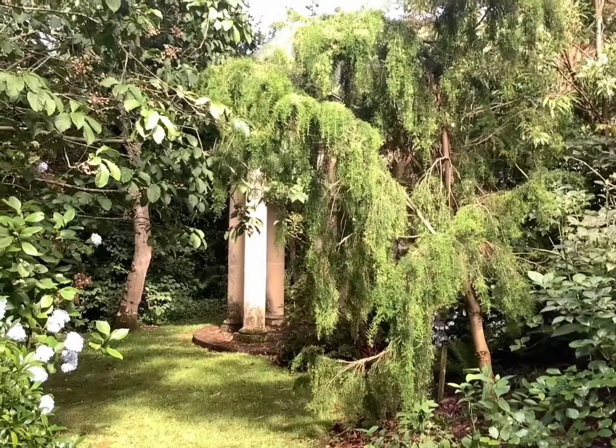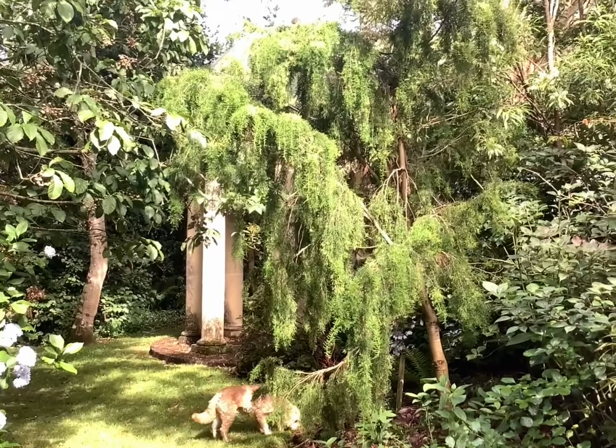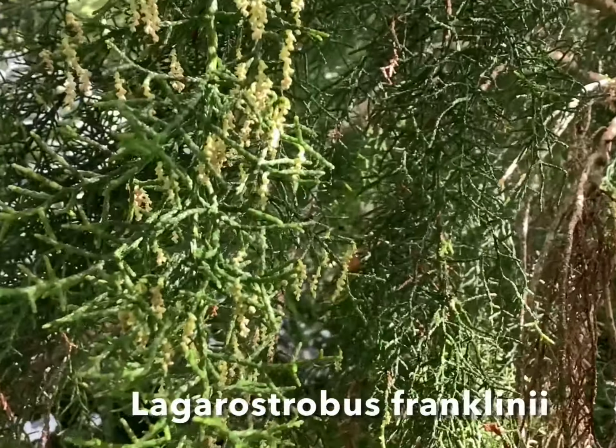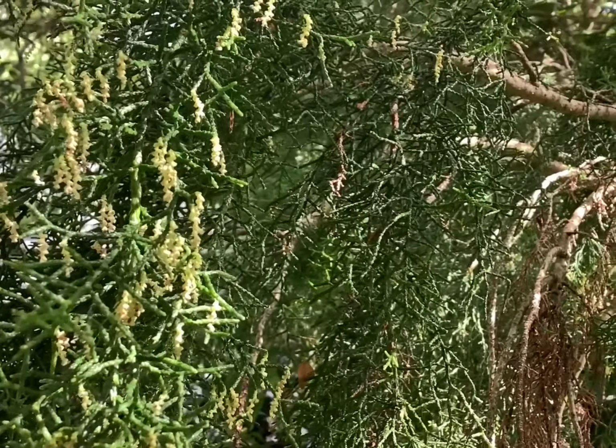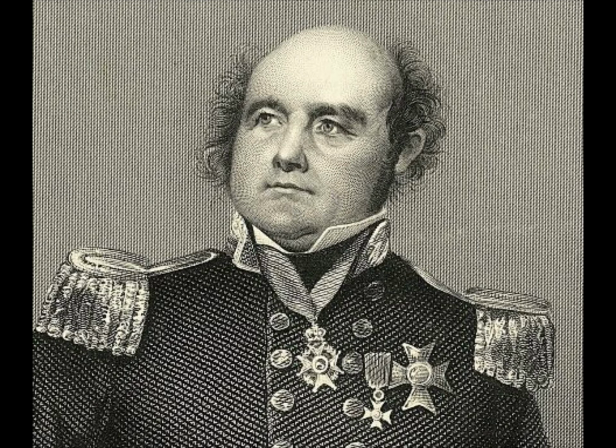Coming up to the round temple, there's the weeping Tasmanian conifer, Lagarostrobus franklinii. Here are the pollen-bearing parts of this weeping Tasmanian conifer. This very slow-growing and long-lived conifer was named after Sir John Franklin, who was an Arctic explorer and governor of Tasmania around 1840, who then died in his third Arctic expedition with the rest of the crew as they got stuck in the ice in the Northwest Passage.